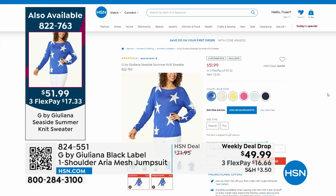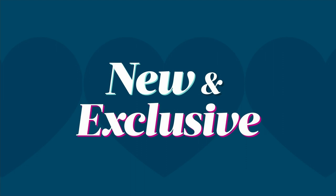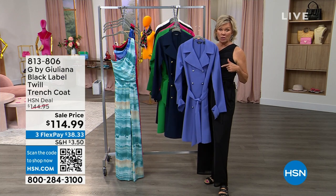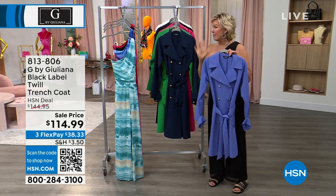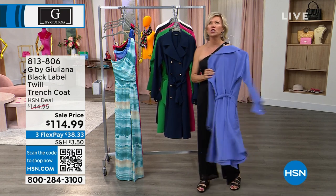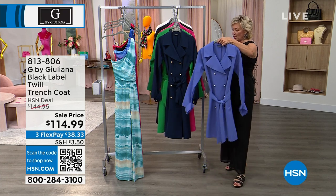But let's move on, speaking of a big hit, from that sweater to the next item, which was earlier this year, getting ready for spring. Giuliana's trench coat. I am absolutely shocked we even have 100 of these, but here's what we have. This trench coat is classic on every level, but it's so much more modern. So we've got this for you in all these beautiful color choices.